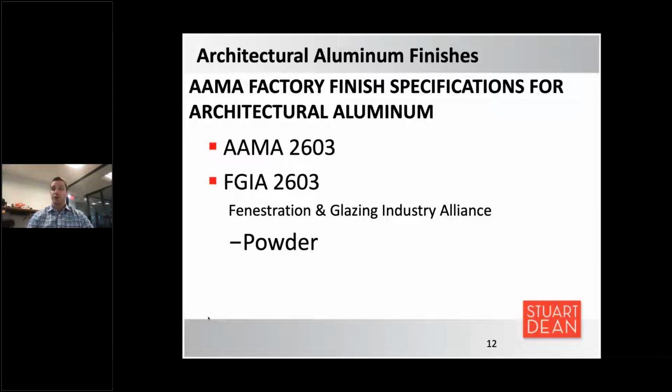So AMA teamed up with a Canadian organization just as their own, and they created this international alliance here. And so what we'll be seeing soon is these AMA standards, which we've been referring to for 30 plus years now, are going to be shortly seen as FGIA standards. So I want to just bring that to everyone's attention.